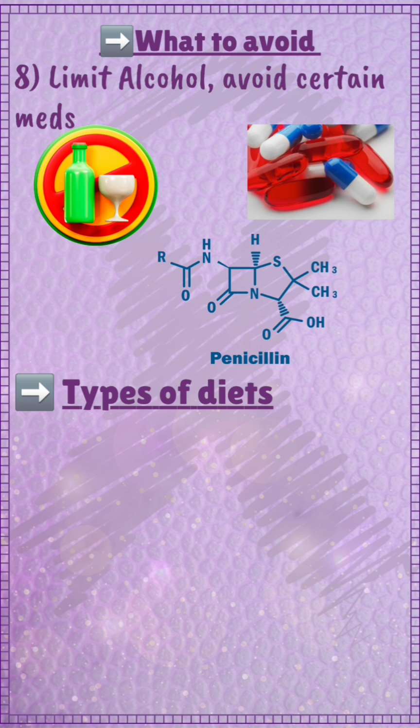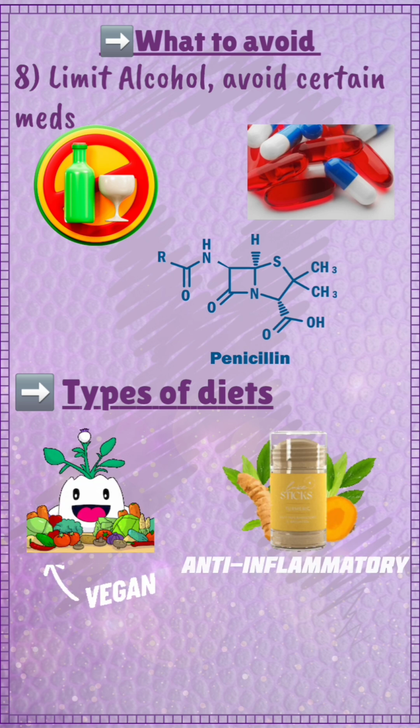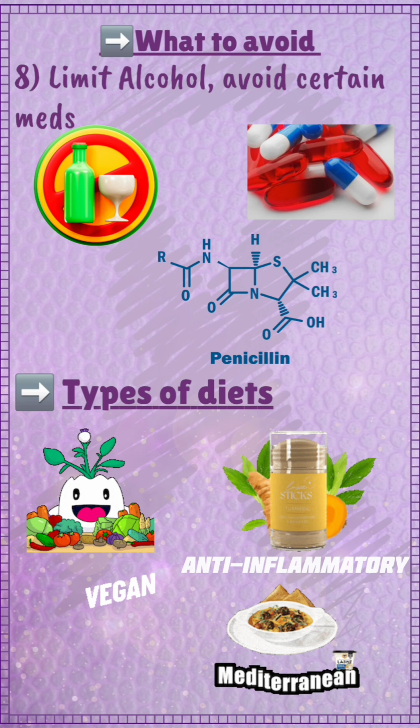Now, I know this sounds overwhelming, but remember, do it step by step. Don't try to change everything at once. That goal is too overwhelming and you will disappoint yourself. Types of diets with lupus. There is no perfect diet. Certain diets will guide you, but in the end, you must try out and then decide what works best for you. The diets mostly suggested by professionals are vegan, anti-inflammatory, and the Mediterranean diet.